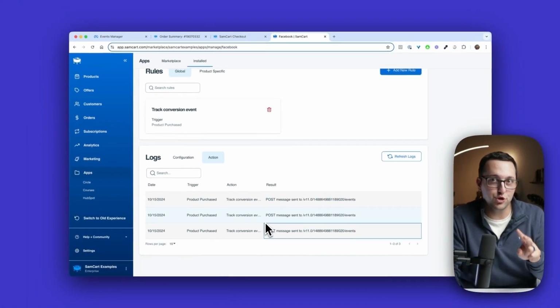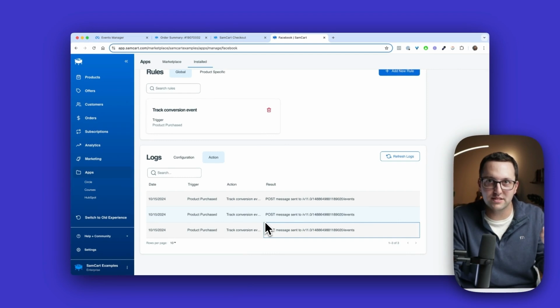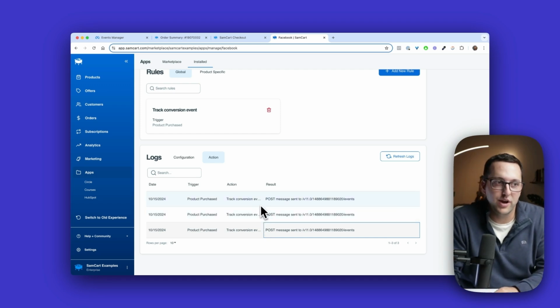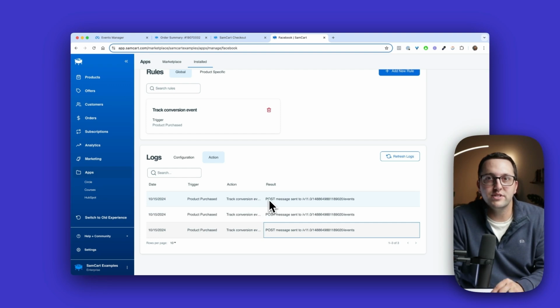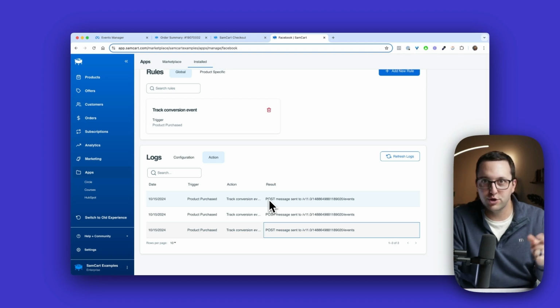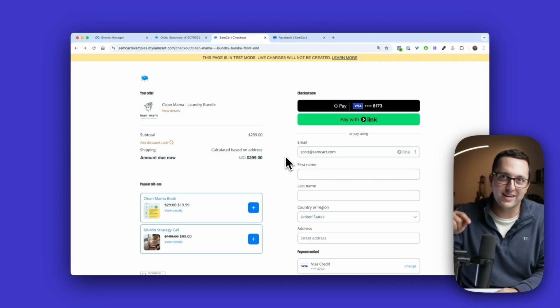Those are the two main places you're going to see these events. You will see them inside your Facebook ads account, and using the test events tab is a great way to track that. You can also see them here in the app marketplace, where you will now have a full log of every single event we send through server-side tracking. Once you have this set up, every single SamCart checkout inside your entire marketplace will be tracking via server-side tracking.